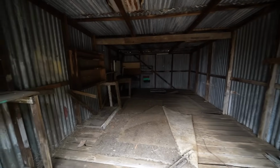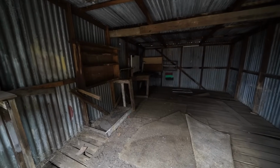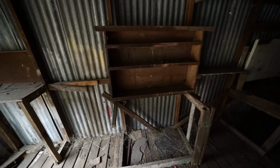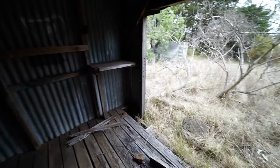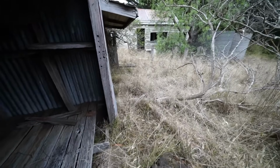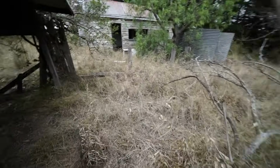So I'm just at the back of the cottage here, in this little shed. There's a bit of a carport, but yeah, not much in here. But from memory, this one inside had a pentagram painted on one of the carpets in one of the rooms. This old place. So we'll go for a look and see if anything's changed.